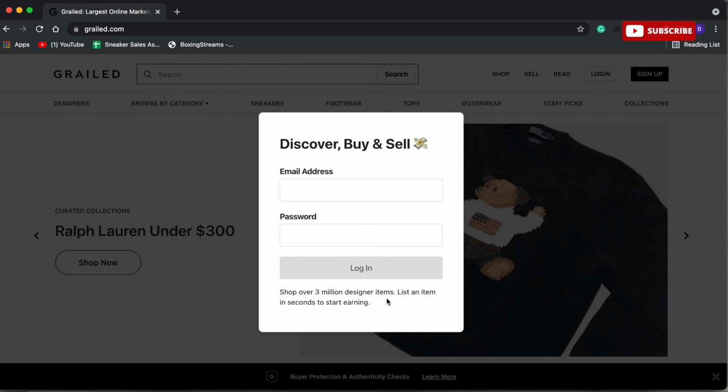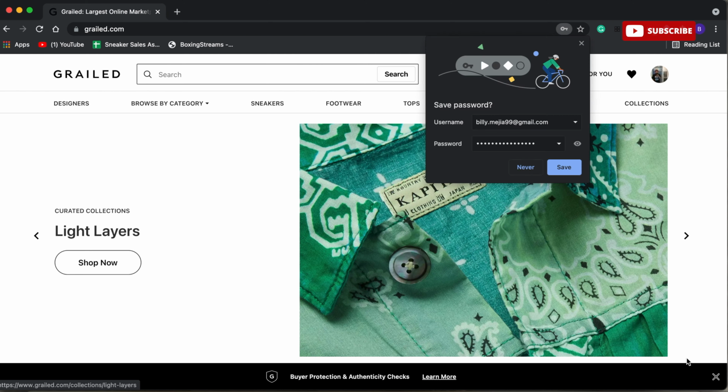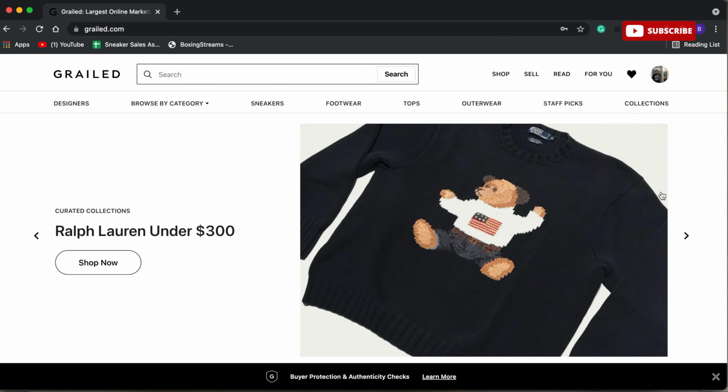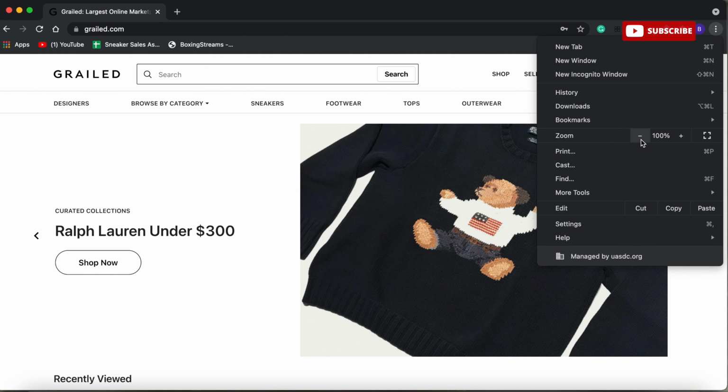So now of course Grailed is a secondary website. Obviously it's not retail, but like I said, you could get a decent or great price on sneakers depending on what you're looking for and the condition, of course. But in my opinion, this is now my go-to spot when I'm looking for sneakers for a decent price. I've been looking for a couple years now. This is my go-to website.